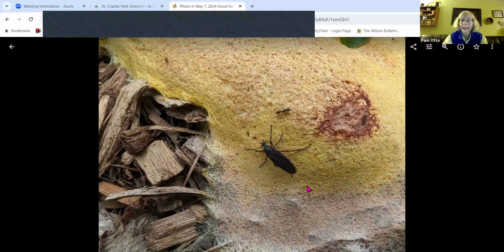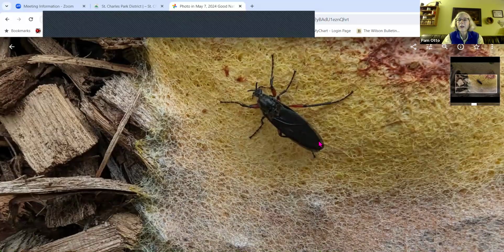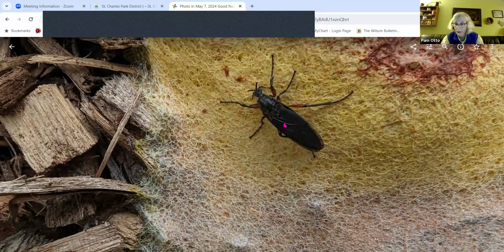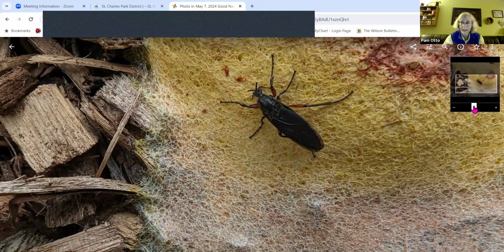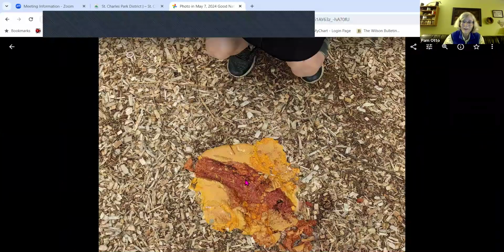I tried to look up, but I have not been successful in figuring out what this insect is. I first thought it was a beetle, but if we zoom in, I'm not so sure that it is. These are wings, and it looks like there's a little triangle here, which would identify this insect as a member of the Hemiptera, or the true bug family. If I'm able to figure it out, I will definitely let you guys know. But for now, we'll just call it the slime mold bug. But it seemed to be feeding on that.